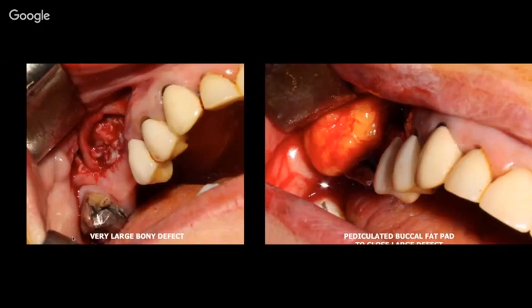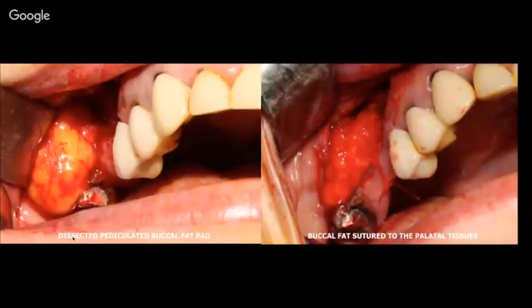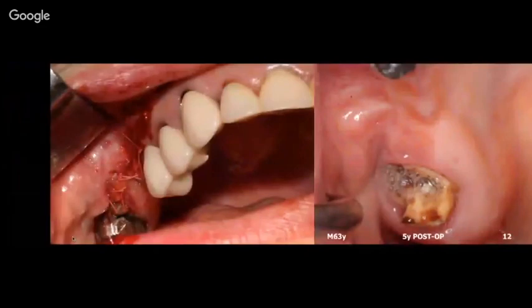The only way to close such a defect is to make an incision and deliver the second molar in the periosteum, dissect the buccal fat pad, la boule de Bichat, and you have to dissect it and not pull on it because you have to keep the blood supply on it. You suture the buccal fat to the palatal mucosa and then you close over it. And this is the result after 5 years of CNR.